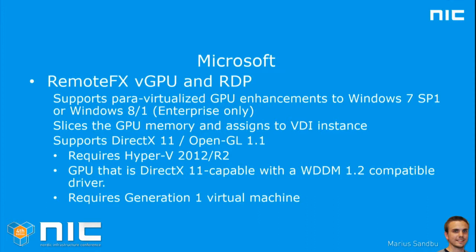And it also requires that the endpoint accessing the VDI needs to be Windows as well, because you need to have the latest RDP client support for 8.1 if you intend to make use of the RemoteFX vGPU. So if you try to connect to a VDI using RemoteFX vGPU from your phone, for instance, it will fall back to regular software GPU.